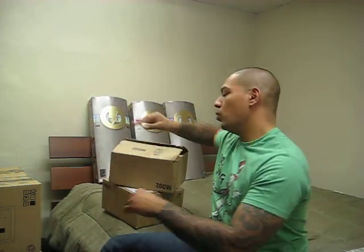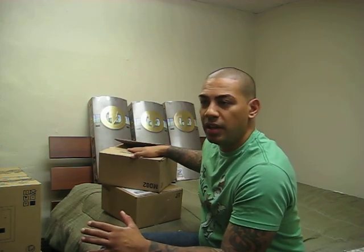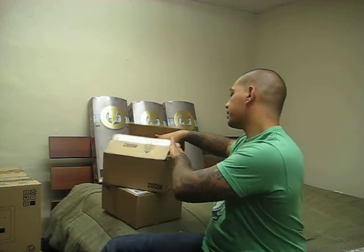Alright, here's 2 boxes that I got from HasbroToyShop.com. It's one of my favorite places that I've been shopping lately, because you're able to get a lot of the figures, and if you get it at the right time, you don't have to wait till they come to stores.